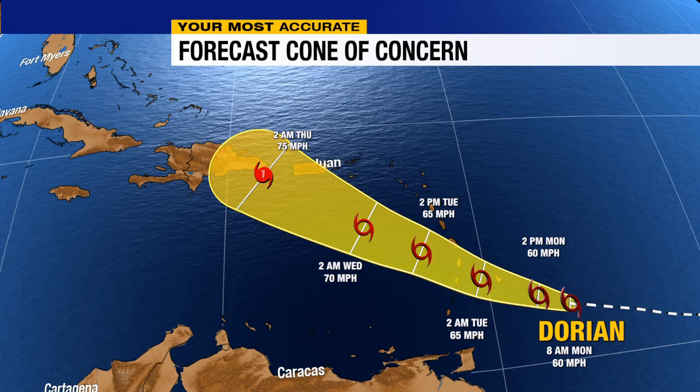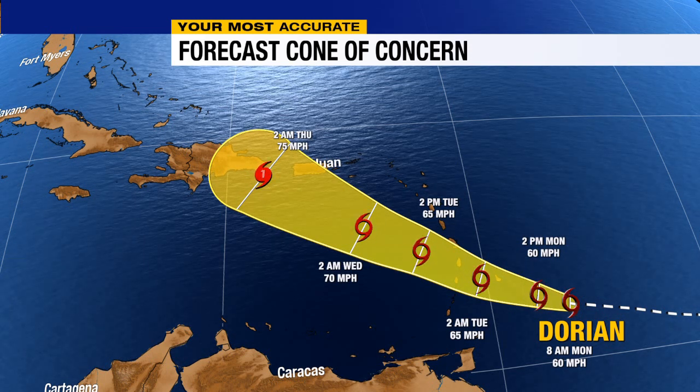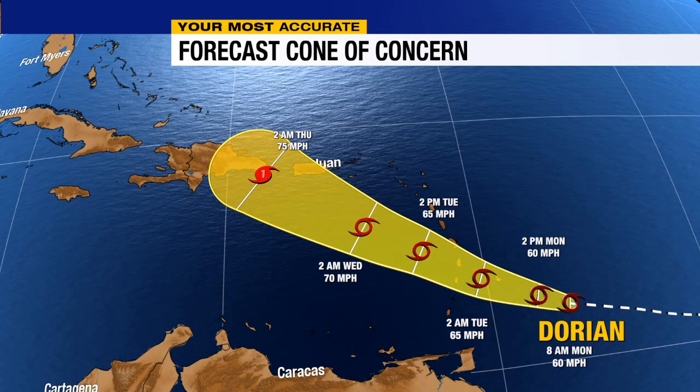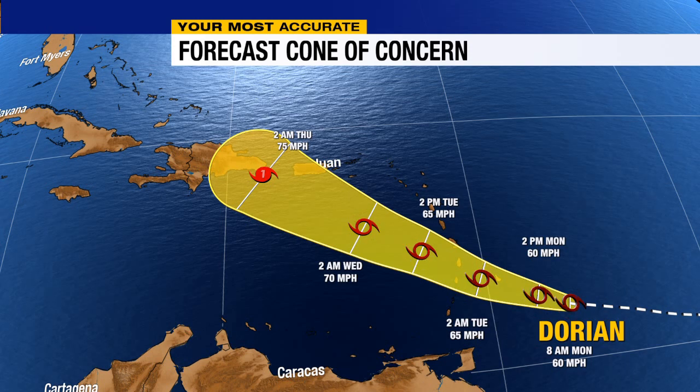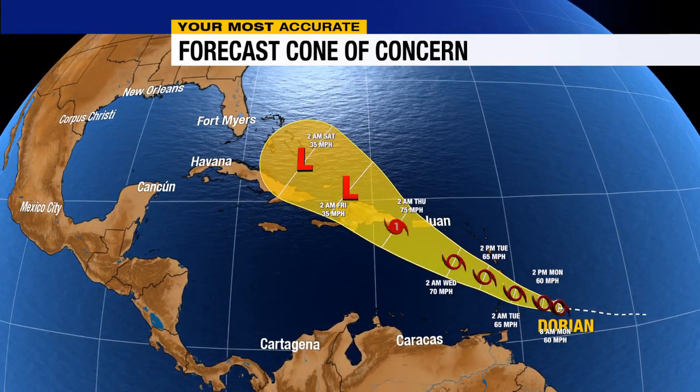So Puerto Rico still in play for some impacts, of course Hispaniola, and there's a chance this could be even further south than this by the time we get to Thursday. Again, there's a chance, thanks to the wind shear and the dry air, this could have fallen apart by this point in time. From there, the storm continues to track to the north and west.